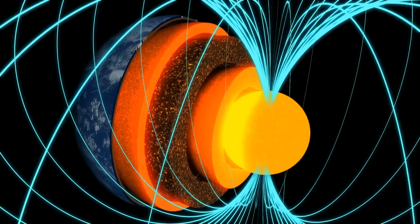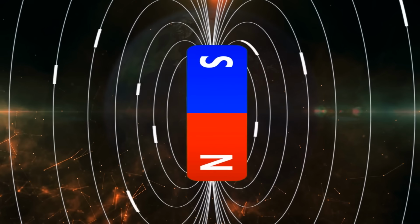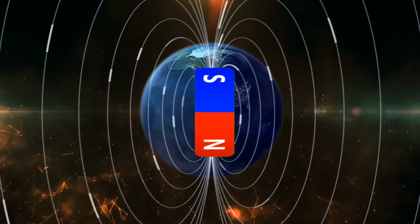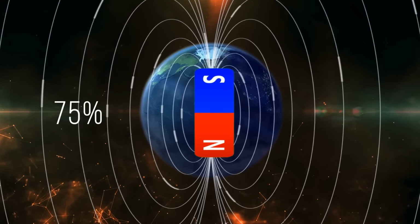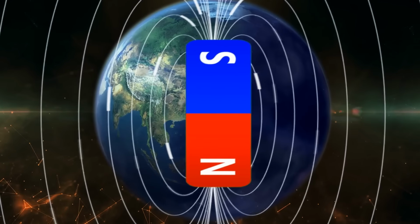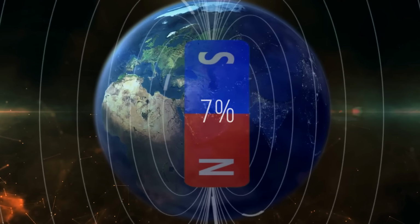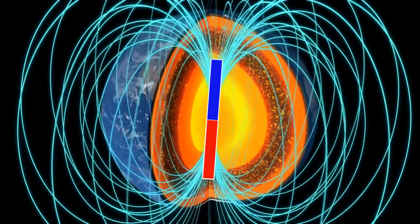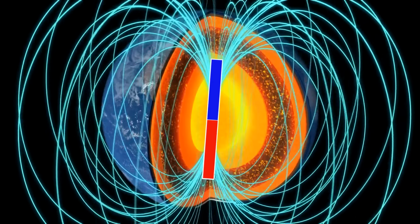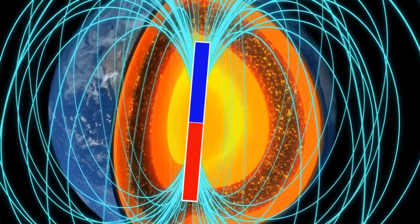To understand this process better, we need to figure out how the core field works. Let's say we've got a bar magnet that runs through the center of our planet and has a north and a south pole. This magnet is incredibly strong, representing about 75% of the intensity of our planet's magnetic field at the surface. Our bar magnet is not only moving, but is also getting weaker, by about 7% every century. Admittedly, this bar isn't the perfect representation of the core field. It's more like electric currents generating Earth's magnetic field. Still, this model makes it easier to see what's happening to our planet now.